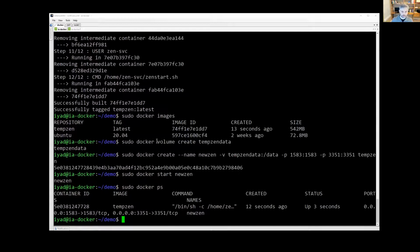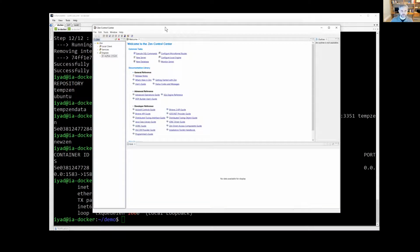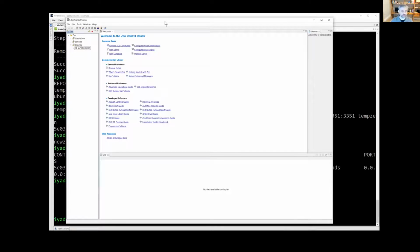So let's get the host address real quick so I can connect to it from my client. I know these hosts start with 10 dots, so here we go. Let's grab this address. Let me bring up the Zen Control Center. It's one of our utilities that we provide for managing an installation of a Zen server. Under engines, I'm going to add a new engine.